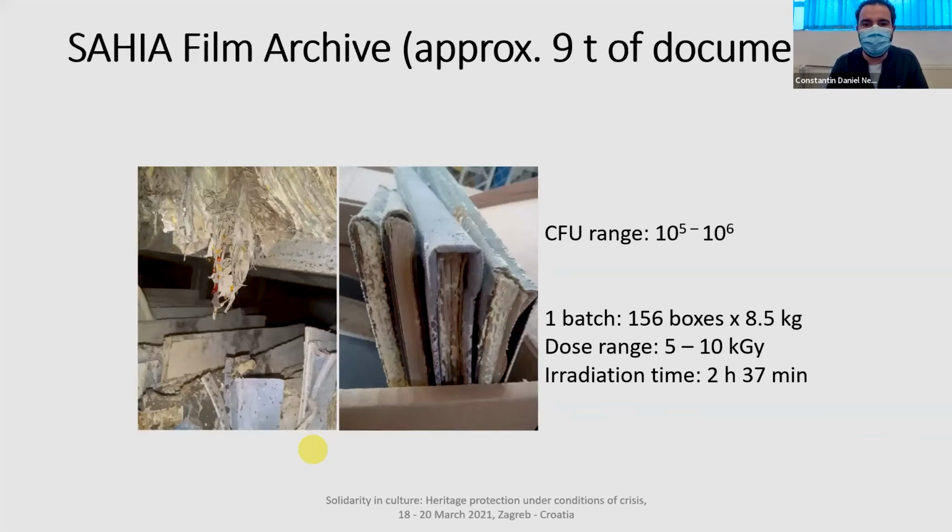But in a case like that, imagine that you have 9 tons of documents in a very bad condition. A quick treatment should be used. And in our irradiator, which is not a large-scale irradiator, we can process all this quantity in a couple of days.